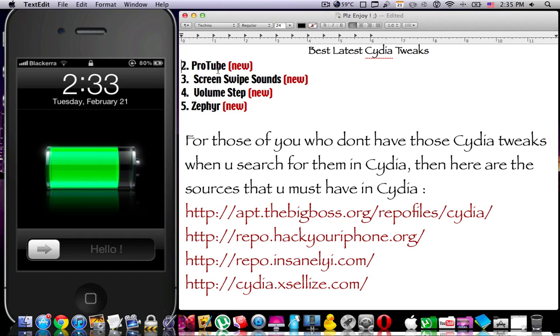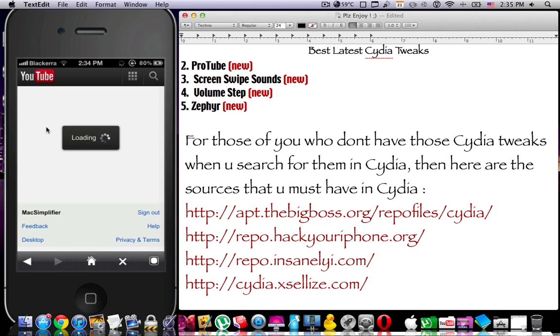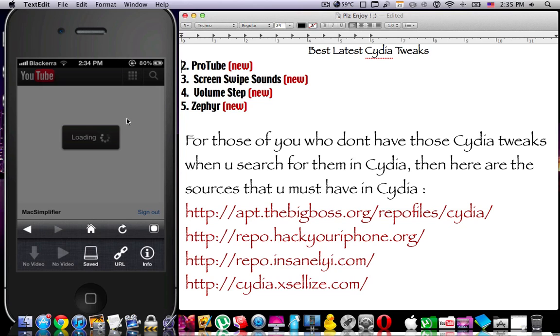Next tweak is ProTube. ProTube has been by far the best YouTube application ever released on the iOS device. And over here is its icon. ProTube is a very advanced YouTube application and it allows you to like, dislike a video, add a video to a playlist. It even allows you to edit a playlist, and as such. Unfortunately I cannot show you this currently guys because my Wi-Fi connection is so damn slow that it won't load up anything. So don't worry, there's nothing wrong with the application, it's just that my Wi-Fi connection is so weak here on my iPhone.